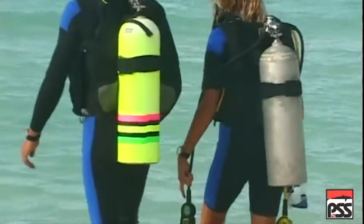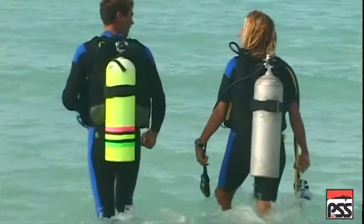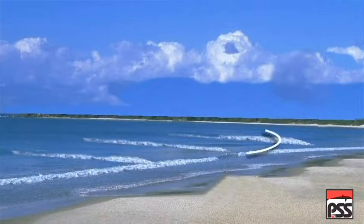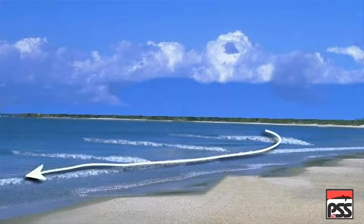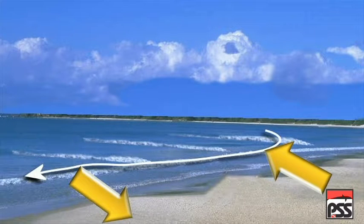There are various types of currents. The Longshore current, for example, is a movement of water parallel to the coast. In this situation, you must study the point of exit and entry into the water carefully. If you are diving from the shore, you must choose the easiest point of exit and then establish an entry point further upstream. In this way, you will avoid having to make the long, tiring swim against the current on the return leg.